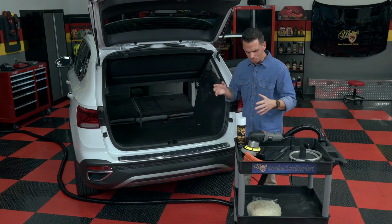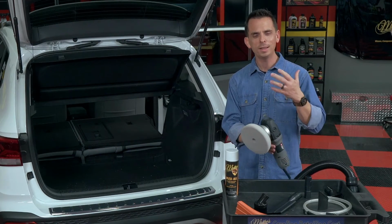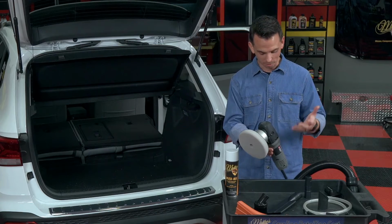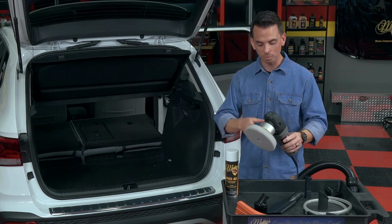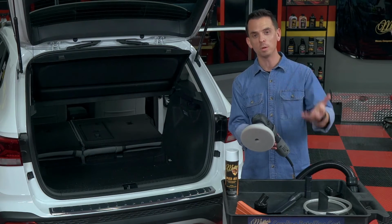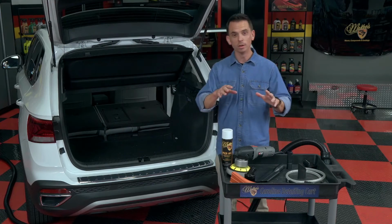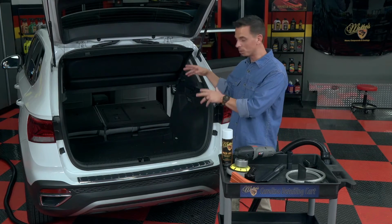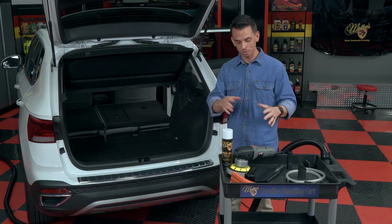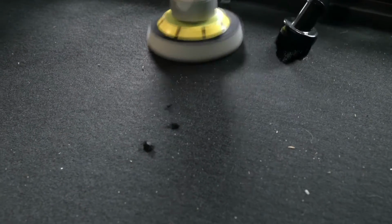seats. Now, when you're watching this, you see a buffer here. You might think, well, how does a buffer have anything to do with vacuuming my car? Well, the reason is simple. So this is a dual action polisher, also known as a random orbital polisher. And the way this works is it's for polishing paint. However, when you use it against your carpet or your leather and you turn the machine on, which is not going to cause any harm, the vibrating action causes the dirt and debris to essentially dance on the surface.